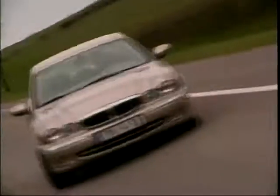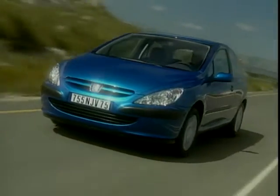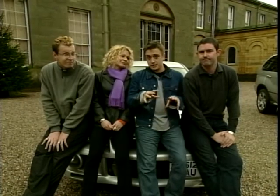The new baby Jag, the X-Type, is every inch Jaguar, but sadly there aren't that many inches of it. Yes, exactly. And I like the chunkiness of the Peugeot 307, the new European car of the year, even though it is a bit confused as to what it wants to be. Going with the crown there. Yeah. So that's enough about the outside of these things. What about the inside?